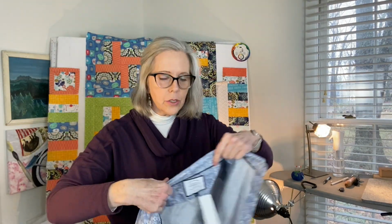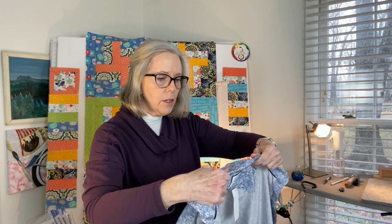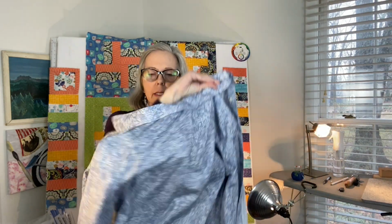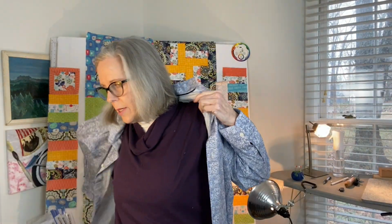Like, I almost want to just keep these for myself, like an overshirt. So they're just wonderful. It's a shame to take these, and I've got layers on, so we'll see how well this fits. But isn't that beautiful? Yeah, I'm going to be whacking that up and putting it in a quilt. Oh, lovely shirt. Lovely shirt. And I love this other one too.